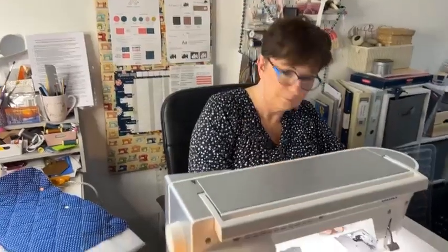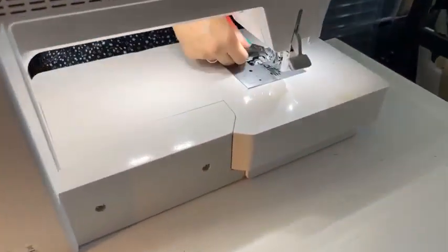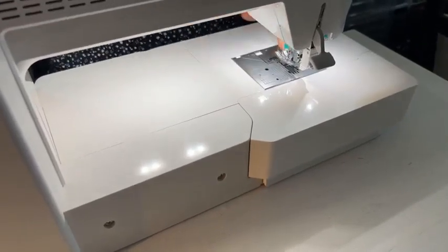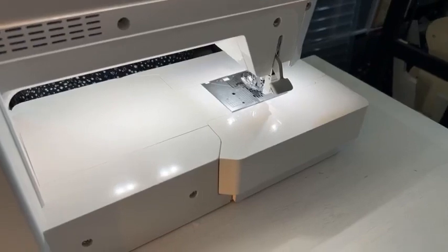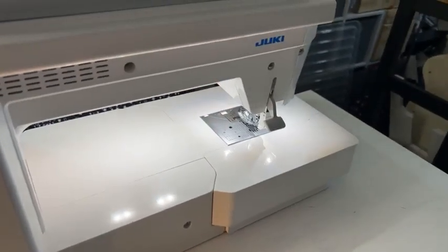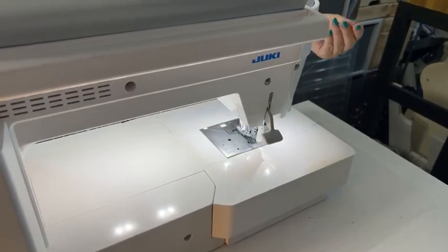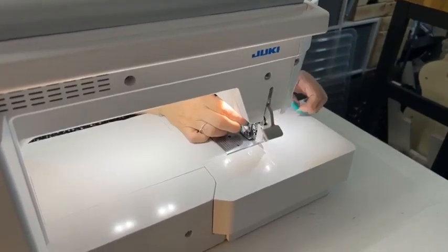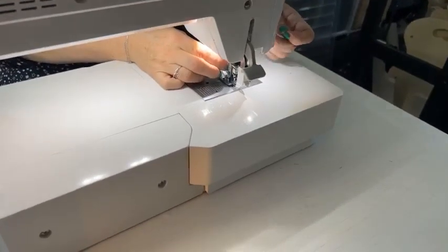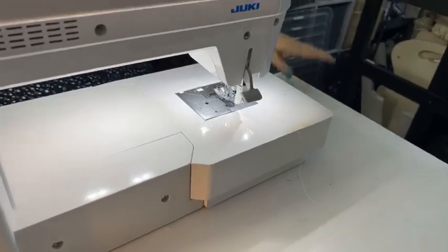So that's my bobbin full. Job done. It's always nice when your bobbin's done because you know you've got a few miles to go without that running out. Thread my needle back up. Thread the needle, and there we go. Good to go.